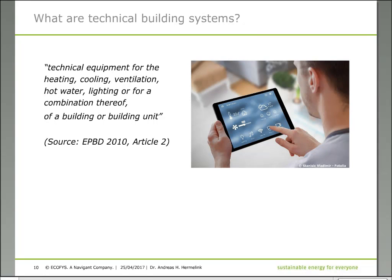So first of all, let's start with the basics. What are technical building systems? Here also the EPBD helps. There is an Article 2 with definitions. It includes several definitions, but also a definition for technical building systems.